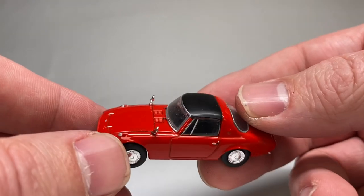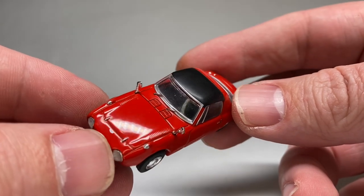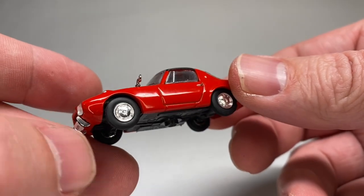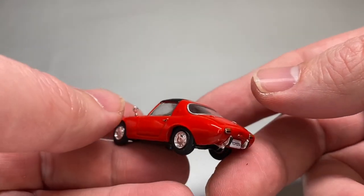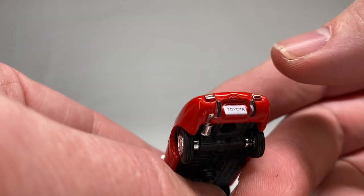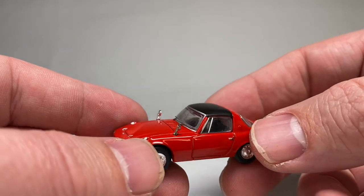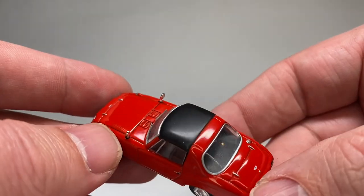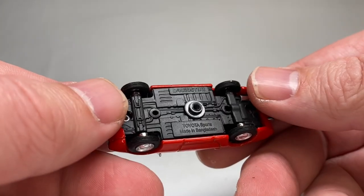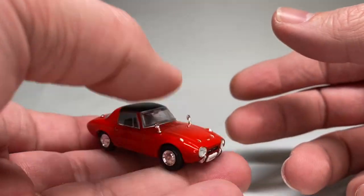Got a Toyota Sports 800, another tiny one. Still get the mirrors on the fenders. Got some interesting little lights here on the hood. Boy, this thing is just microscopic, guys. Let's see if you get lens tail lamps on these. No, looks like you get paint, which, I mean, that is as big as a piece of rice. So, understandable. You get a pass on this one. I love the extra paint you get on the hinges for the trunk. Another super, super tiny car. Still get tread on the tires, though.